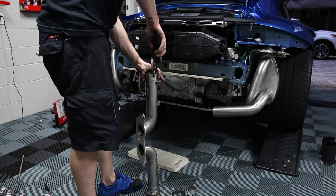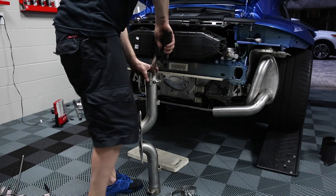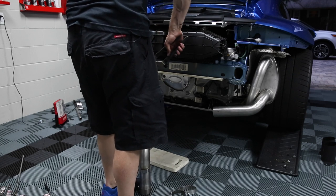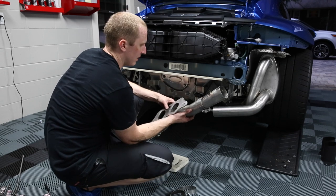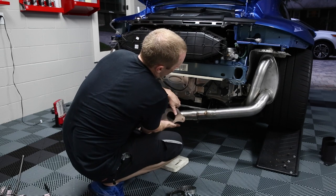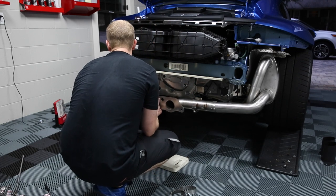Need to widen it enough so that I can get the center set or the pipe inside this one. Oh, this was fancy stainless. You wouldn't be able to do that. But since it's a man exhaust, there's one.